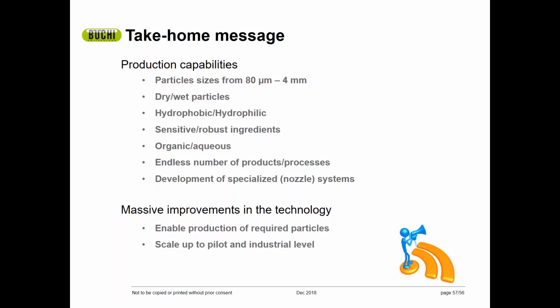For myself, I've seen massive improvements in the technology, particularly in large scale, where you're now able to produce quantities that are needed for an industrial level. Previously, it hasn't been the case, as it was mainly used in the lab, but now we see more and more companies come on board with it, so you can actually scale it up.